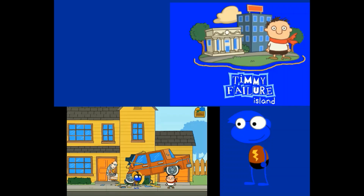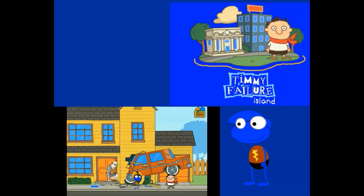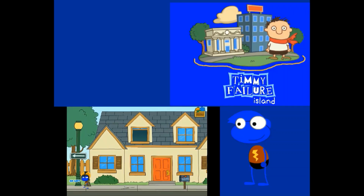The backup plan is the Totalmobile. He will give you instructions on how to construct the Totalmobile, and you have everything you need except for the wagon. The wagon is in the left scene.